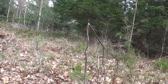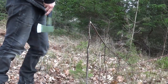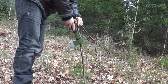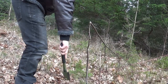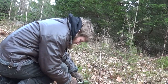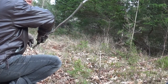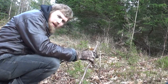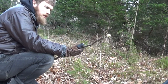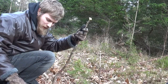And I'm back. I found this outside my tent. This is gonna make a... maybe not. I think it's gonna work. One spear. I have now chopped it off. Make a spear of this.